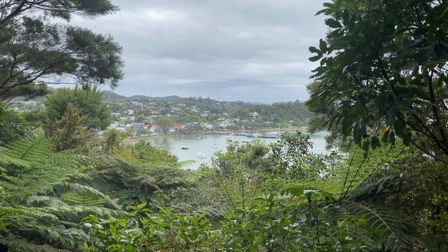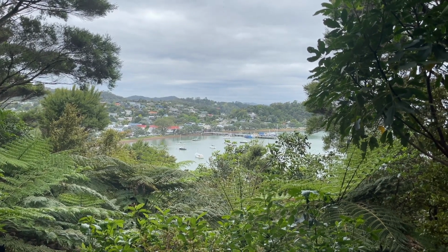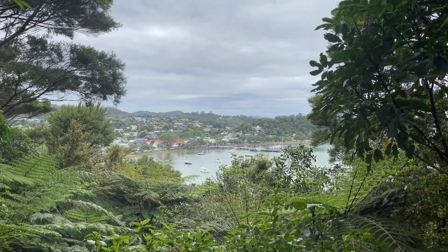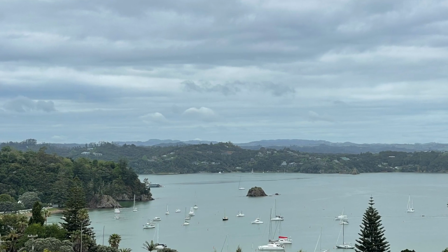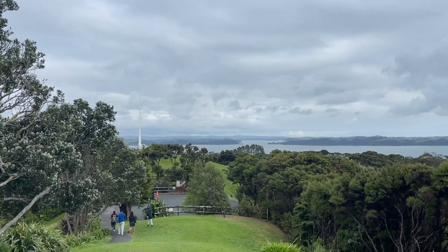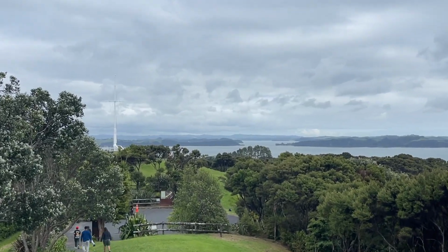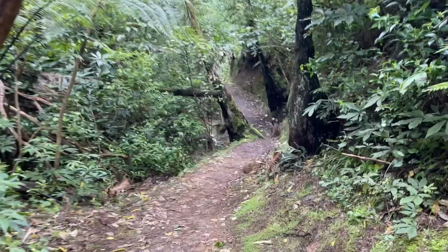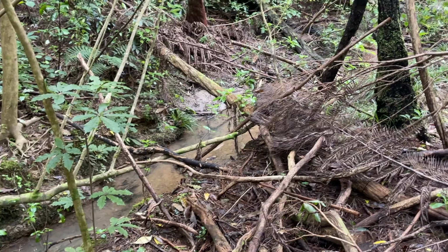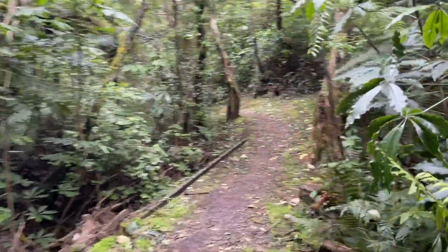After visiting with the Duke, we are off to visit an important historical site. North of Russell is Flagstaff Hill overlooking the Bay of Islands. To get there, there is an uphill hike of about 35 minutes through a local forest.